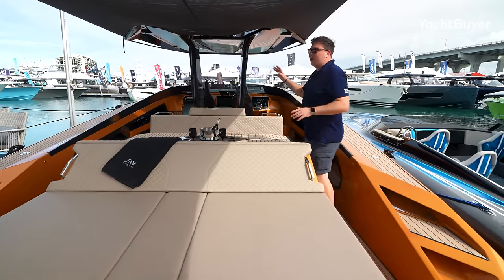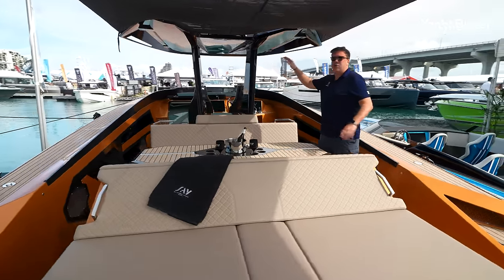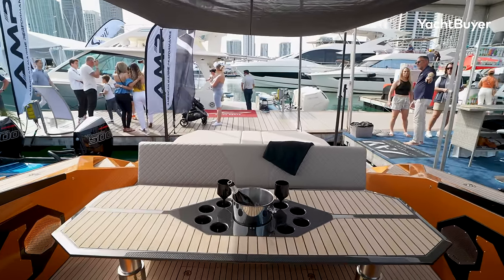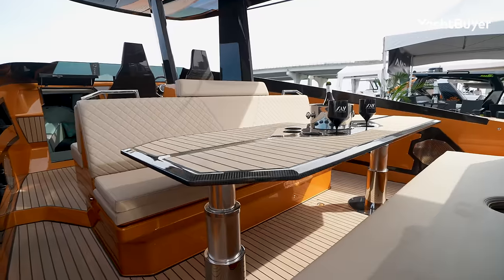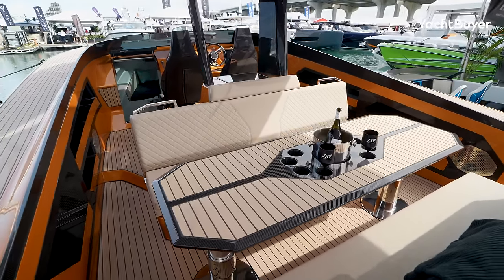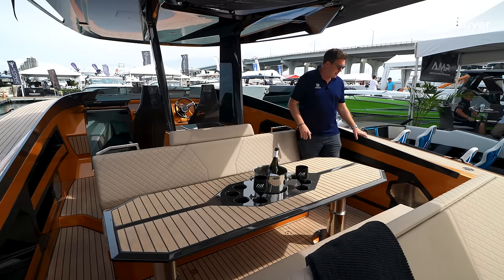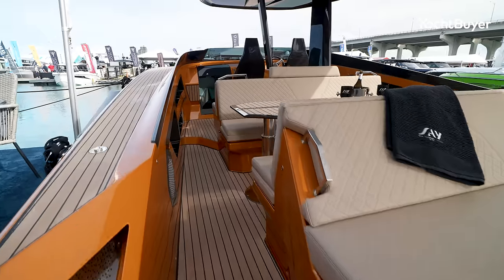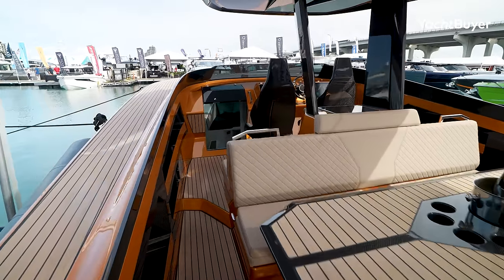Moving forward, you've got a bit of protection from the little stubby T-top here, but it's got an extension of the canopy to give you some shade over the sun pad. And this is a nice space, this big dinette amidships. This whole table drops down, and you can put a cushion on there to make it into a sun pad if you prefer. And I love how they pick out the carbon fiber in places. Really striking orange paint and lots of teak, but then the carbon fiber is evident all over the place. It's lovely.